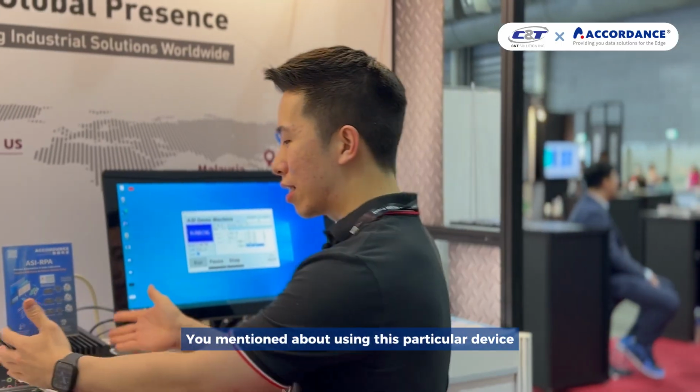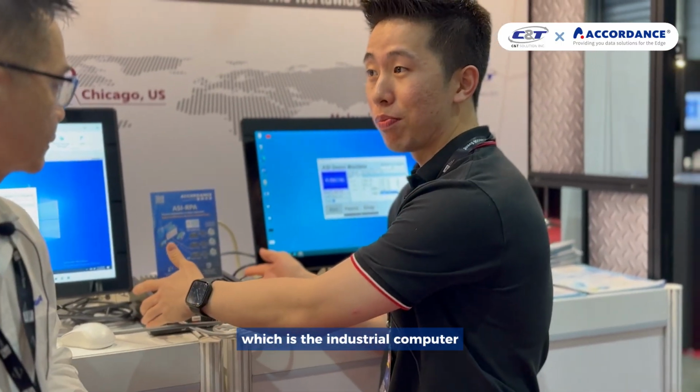So the next thing that I want to talk about is when you mentioned the brain of ASI-RPA, you mentioned using this particular device, which is an industrial computer. Can you break it down for me, why you need an industrial PC for this particular application? Oh yes, certainly. Because ASI-RPA is used in many different kinds of manufacturing companies, such as semiconductor, PCB, panel, and also pharmaceutical. Really mission critical, sensitive industries. You're right.